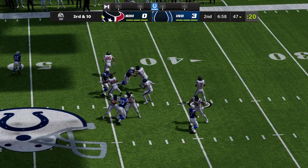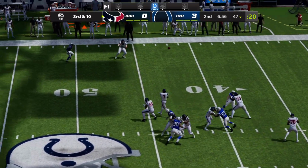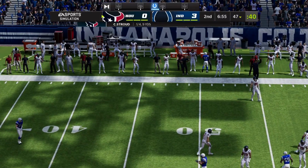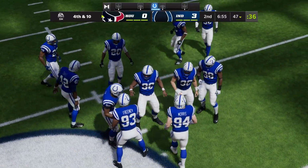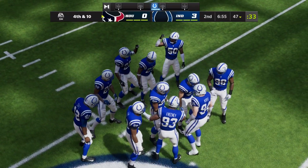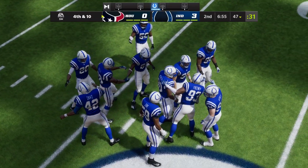Back to throw, Stroud. And now another one thrown incomplete. They went with the dive look that time on defense, just flooded the field with defensive backs, blanketed everyone, took away all the passing angles, thus the incompletion.